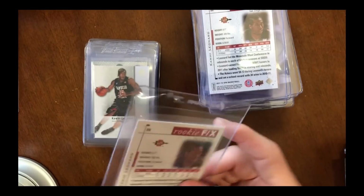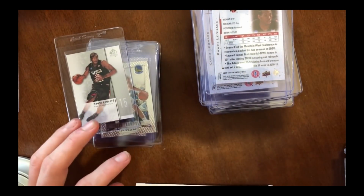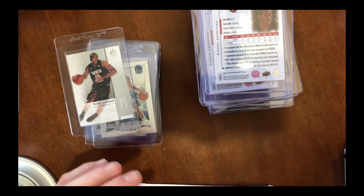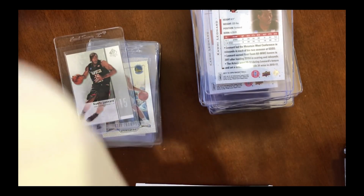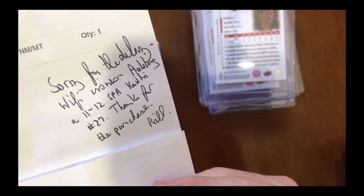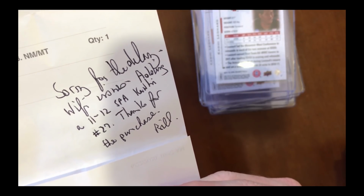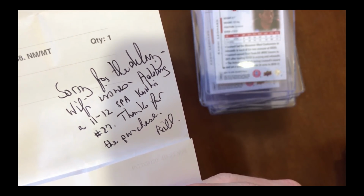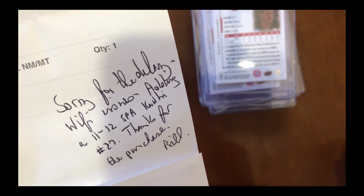So I have one, I have two, I have a third one that didn't make the cut, but somebody was super nice. I don't want to show their full address or anything on here, but let's see if I can pull this up. So somebody was super nice, said sorry about the delay. Adding an 1112 SP Authentic with this order.